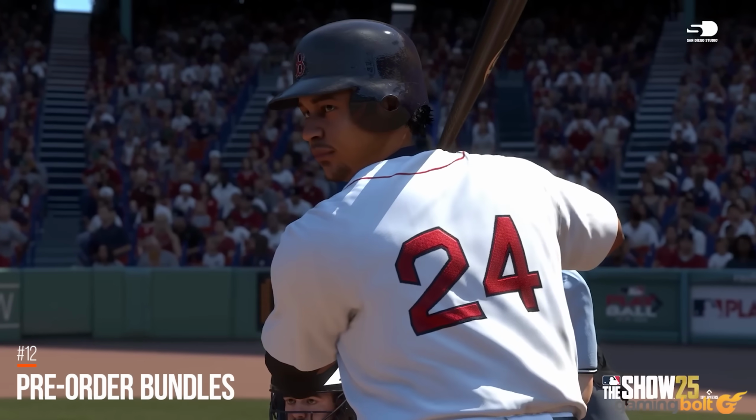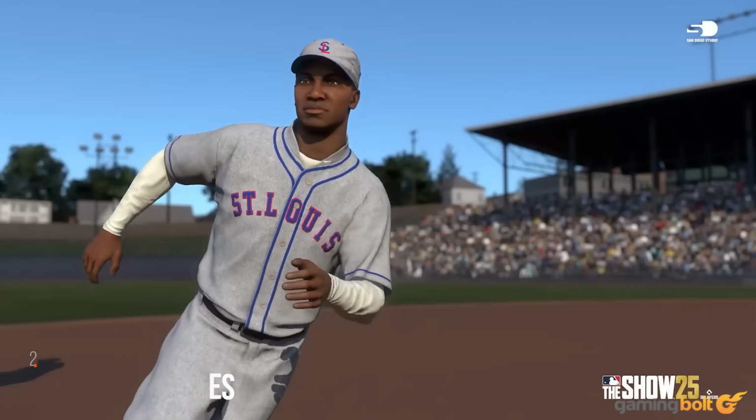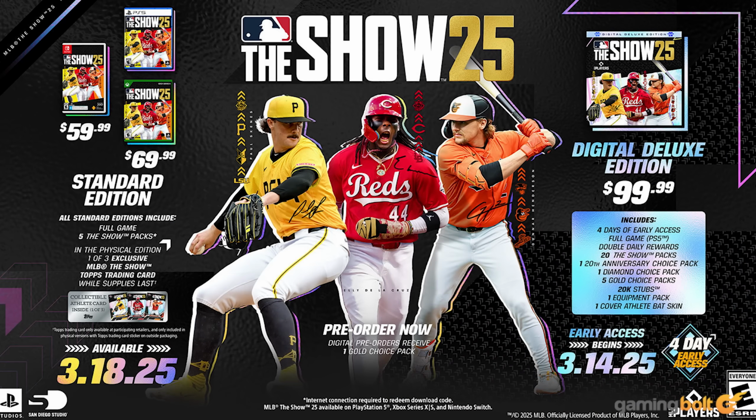Pre-order bundles. As always, there are numerous editions which are available for pre-order now. MLB The Show 25 Standard Edition is priced at $69.99 and comes with the base game plus 5 The Show packs to use in Diamond Dynasty mode. For the same price, there is also a limited edition physical copy, which, alongside the standard digital edition, includes a trading card featuring one of the game's 3 cover stars.